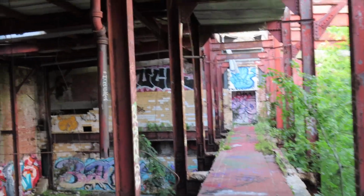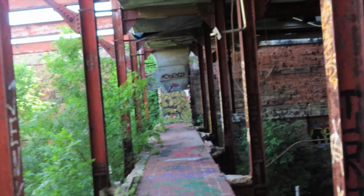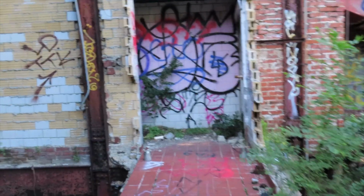I gotta go back to where I was. This walkway here was ridiculously unique though. I've never seen anything like this. It's just like a big catwalk between old destroyed warehouses. This is not good looking.